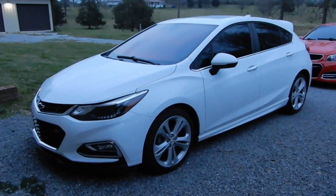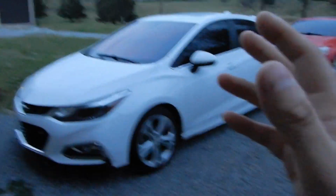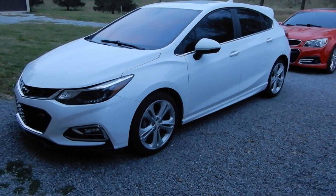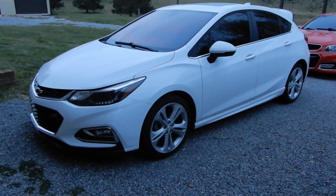So I got an automatic. This specific car, like I said, is a 2018. It's an RS package. It's got the leather, all that good stuff, and the sunroof, as you can see on top. I bought it with around 32,000 miles about 2 months ago. I actually flew all the way down to Tampa to get it, because these things are very rare.